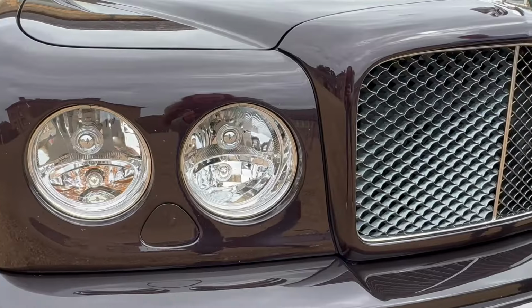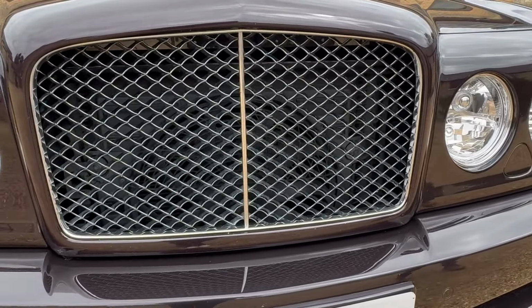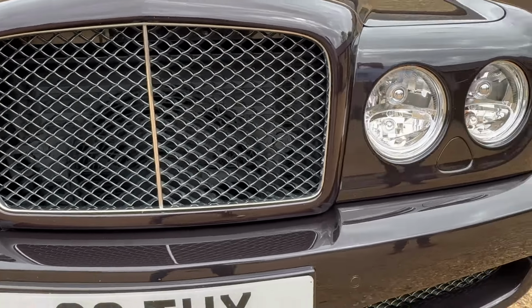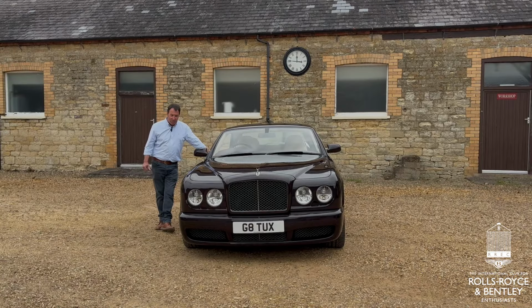Obviously, the headlights had to be switched over, kilometres on the speedo and mileometer. And then it came back, and that's when I got it, when it returned to this country. But I would imagine it's had a much more interesting life in the streets of Monaco than in downtown Tewkesbury in Gloucestershire. But I do my best.